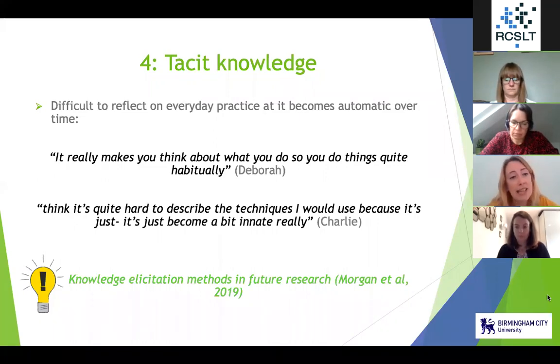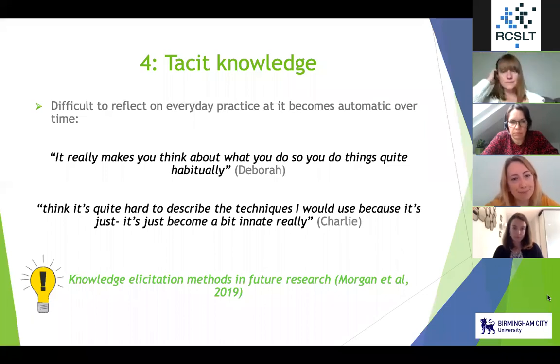And this is starting to happen, and some of you might know of a paper called It Depends, which came out a couple of years ago now, I think. They used something called knowledge elicitation methods within their research study. So this is quite a useful thing going forward in terms of extracting very specific information about what therapists are doing in their current practice.